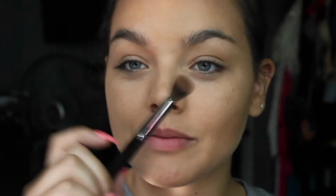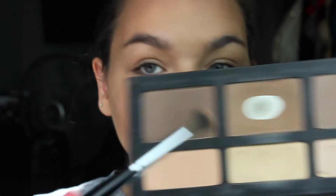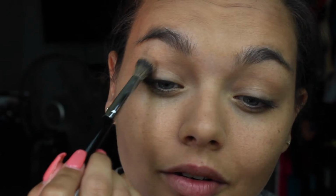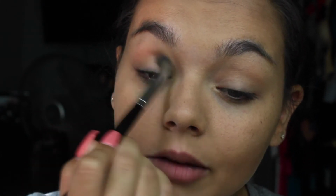And then forehead. Then using my Shade and Light palette again, I'm going to go in with a fluffy blending brush. And I'm going to take that middle shade and we're going to use that to contour our eyes a little bit. I'm just going to use that almost as a transition shade, but I'm really just trying to give my eyes more depth so they look more awake.